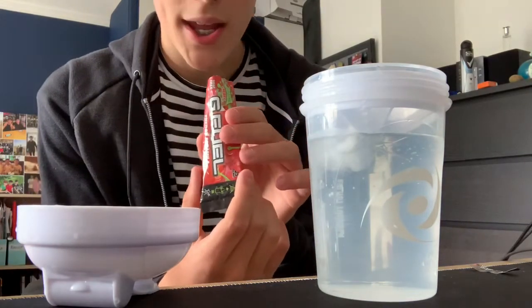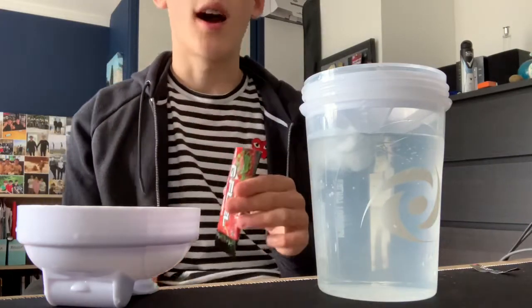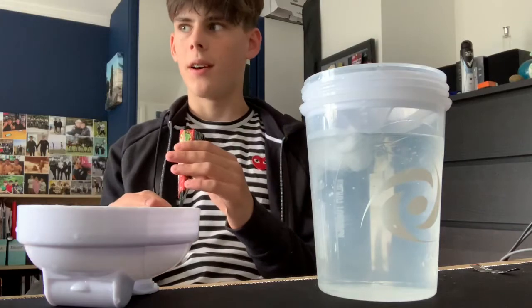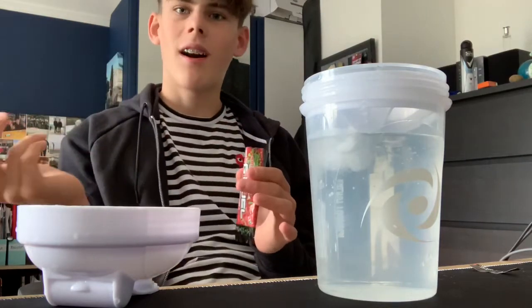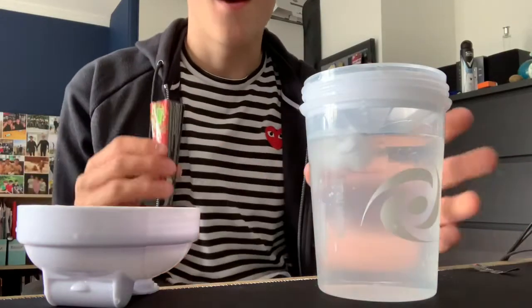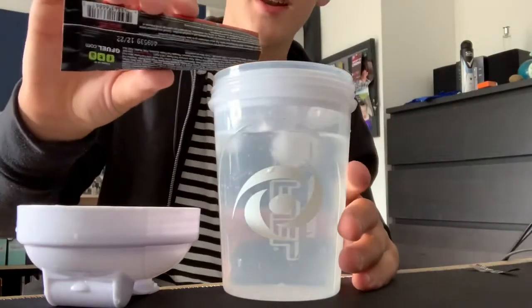The powder is pinky purple. I think this is more of an artificial cherry flavour, which I sort of don't like as much. But I think I still like it, I'm just not the biggest cherry fan, guys. But yeah, I'm just going to pour it in now.